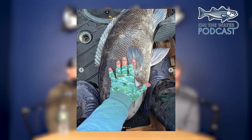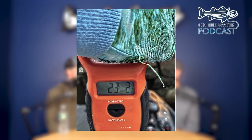It is, as far as I know, the largest tog ever caught by a kayak fisherman that I've ever heard of. Yeah, I did some searching to make sure. I wanted to hear stories of other folks and share that camaraderie. And the biggest I had heard was 16 from another guy. I'm sure there are others that I just didn't hear of, of course. But as far as I know, it's the biggest from a kayak, which is pretty cool.